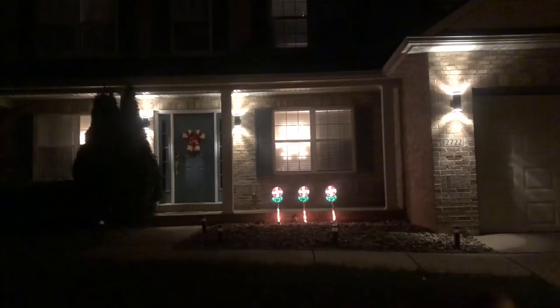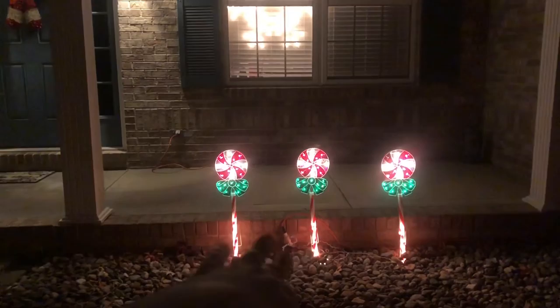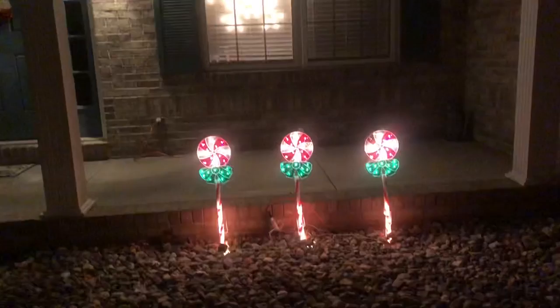I just need to figure out what to do with the plug part, because God forbid if it rains, I don't want anything to be an electrical issue or whatever the case may be. But y'all, it's coming together. Let me show y'all everything. Hold on.